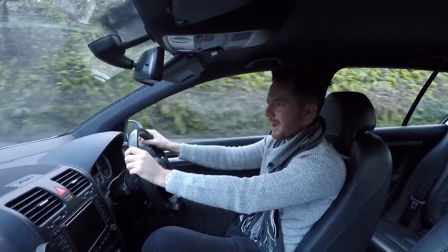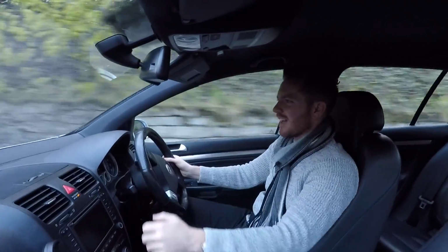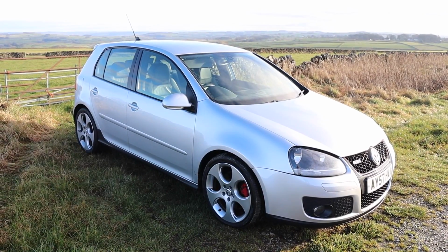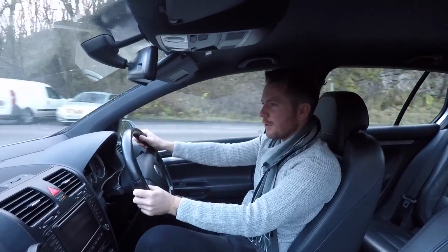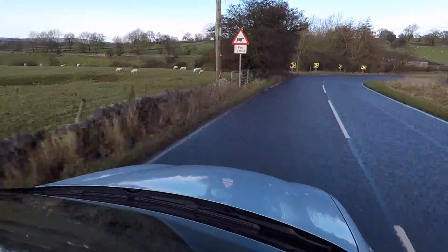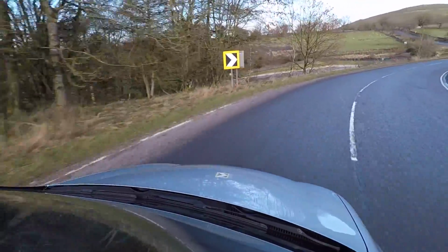So if you're looking for one, make sure you get one with full service history. If you're looking for one that's DSG, make sure it's had its gearbox serviced. Make sure the cam belt's been done. Just make sure you buy a loved example and not an abused one. I know that's true of any used car, to be honest, but it's especially true of hot hatches because a lot of them have had a hard life.